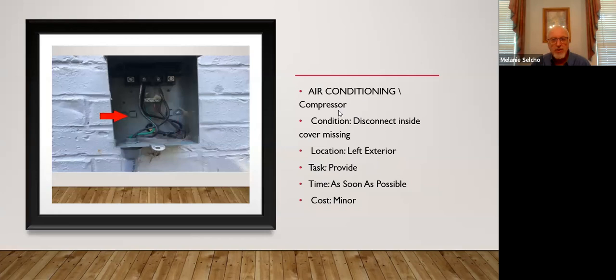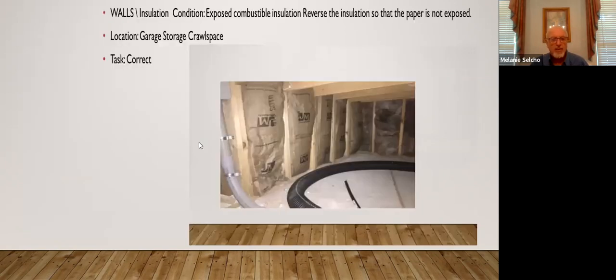Another one with an air conditioning compressor: the disconnect cover inside is missing. So this is the inside of an electrical disconnect box on the exterior of the home. And just as we do in an electrical panel on the interior of the home, there is a cover so that you don't see the electrical wiring that's actually open and visible and can be accessed. There should be a cover in here to protect anybody from putting their hands inside, and that was missing. So we needed to have one put in there.